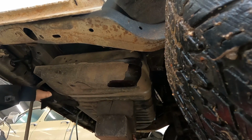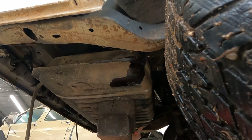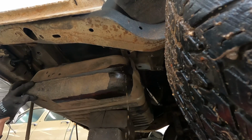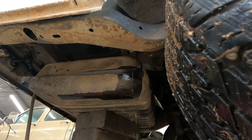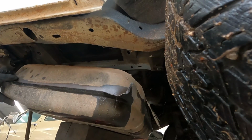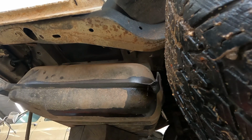It's just been the stank. Man, that's probably old enough it ain't got no ethanol in it. Drag the jack back some more. Keep going down. Too much. Go this way. Okay. Go down. A dollar or two worth of gas.